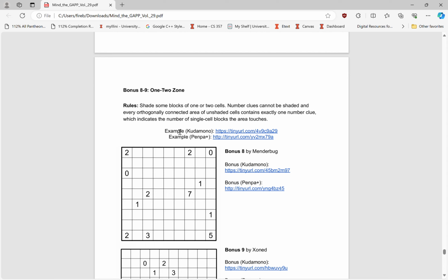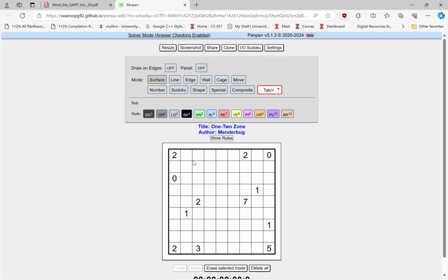And that indicates the number of single cell blocks this area touches. Shade some blocks of 1 or 2 cells. Number clues cannot be shaded, and every orthogonally connected area of unshaded cells contains exactly 1 clue that indicates the number of single cell blocks it touches. Okay. Alright, let's just get started then.